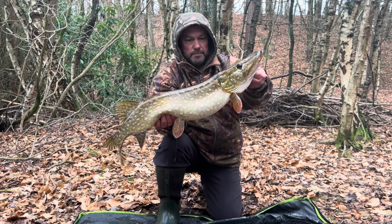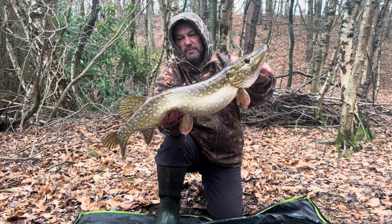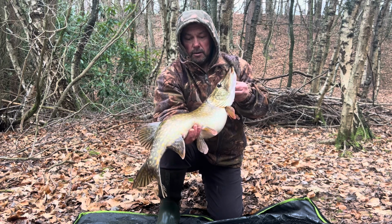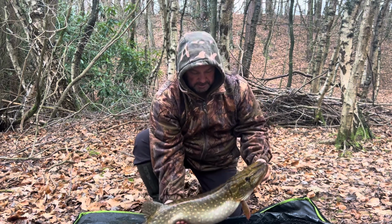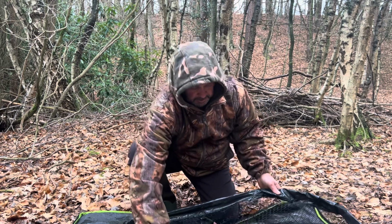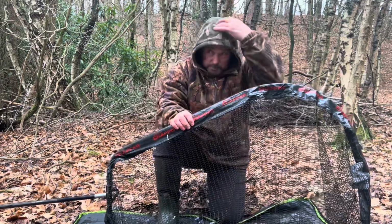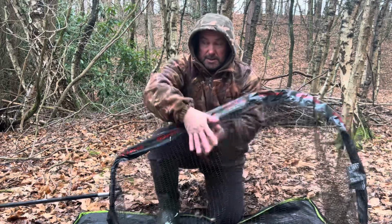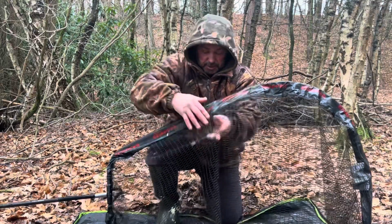Nice little fat one, but it's 5-6 pounds. So literally been in 5 minutes, just redoing all the rods. My other rod's still out, still on the bivvy yet. Get it back out, they're definitely in that channel.